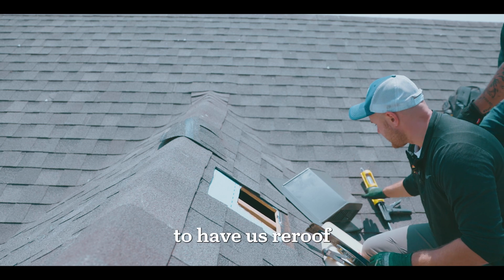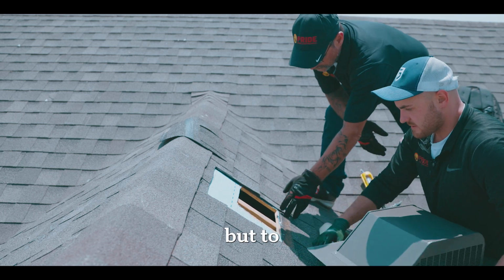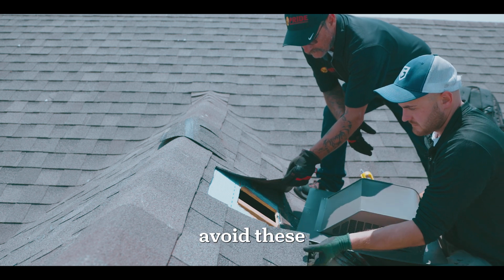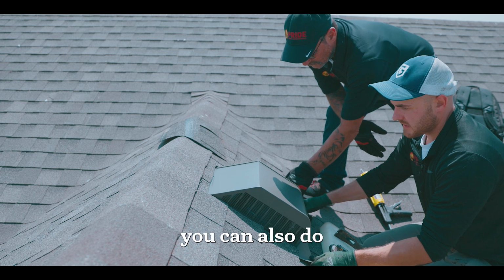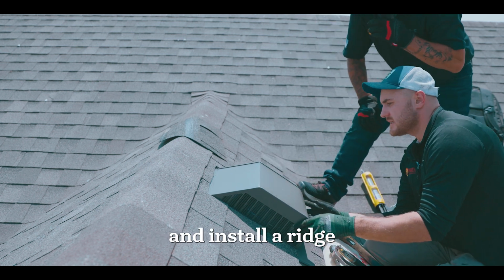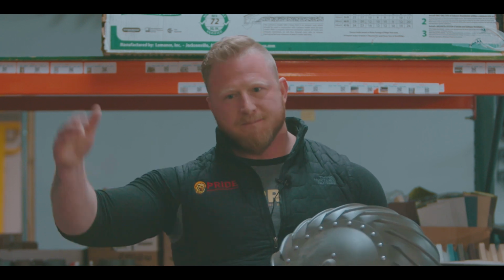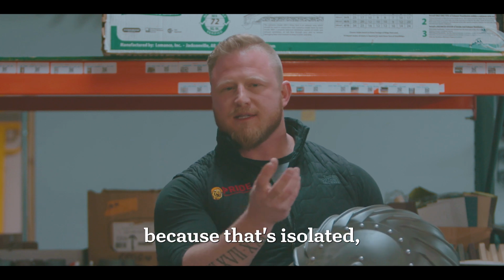And if you elect to have us re-roof your home, we're always going to bring it up not only to code, but to ventilation standards so that we can avoid these heating and air conditioning problems in the future. If you're not re-roofing the home, you can also do certain things like remove your box vents and install a ridge vent. Ridge vents have more outtake opportunity than just your standard box vent will, because that's isolated.